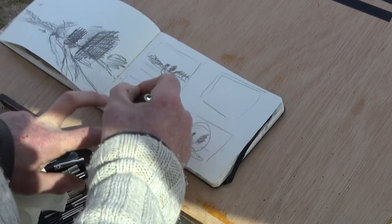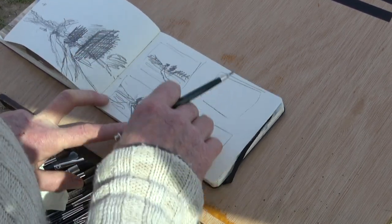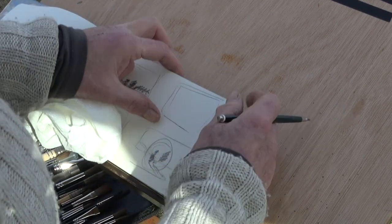It's going to have to be the compromise. So that's what I'm going to do. I'm going to get set up with some paper, do the sketch, and base it on this one.